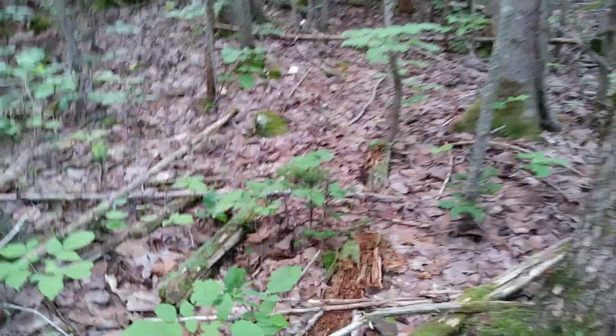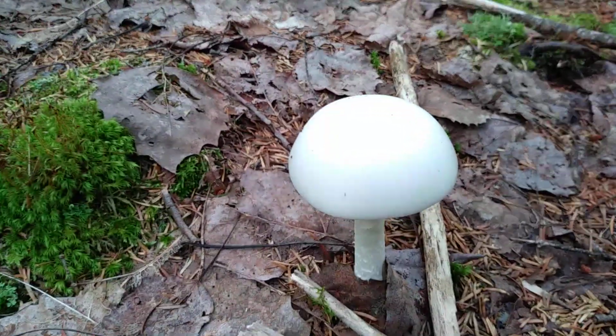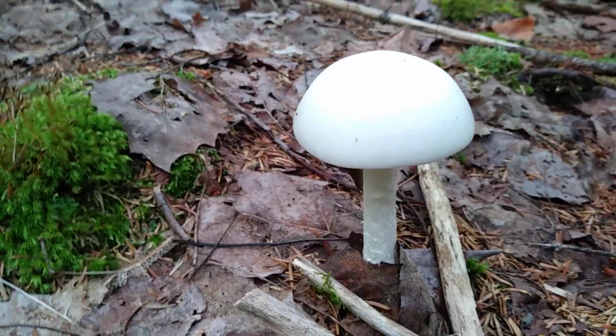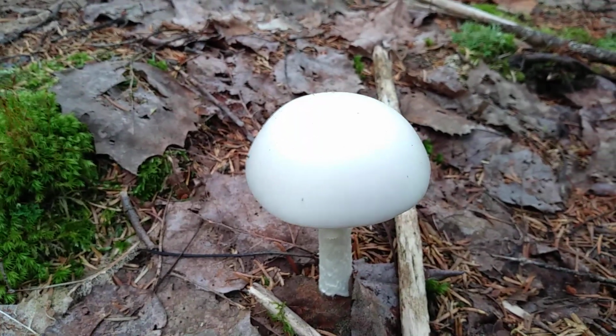Alright, so the brook is right down here, and now we're getting into some deadly mushrooms. Quite a deadly one.